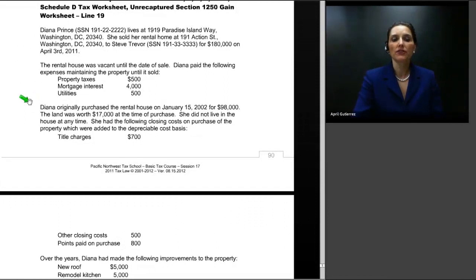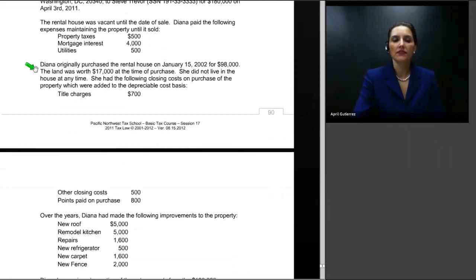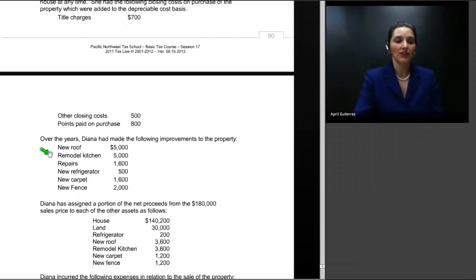Diana originally purchased the rental house on January 15, 2010 for $98,000. The land was worth $17,000 at the time of the purchase. She did not live in the house at any time, and she had the following closing costs when she bought it: title charges of $700, other closing costs of $500, and points that she paid on the purchase of $800. We do give you a depreciation schedule on her.